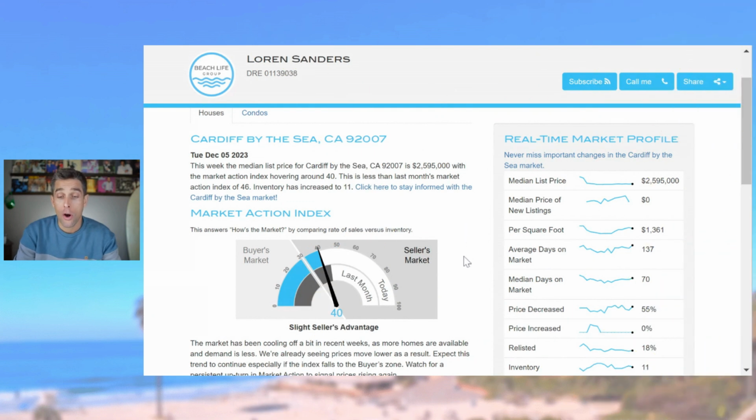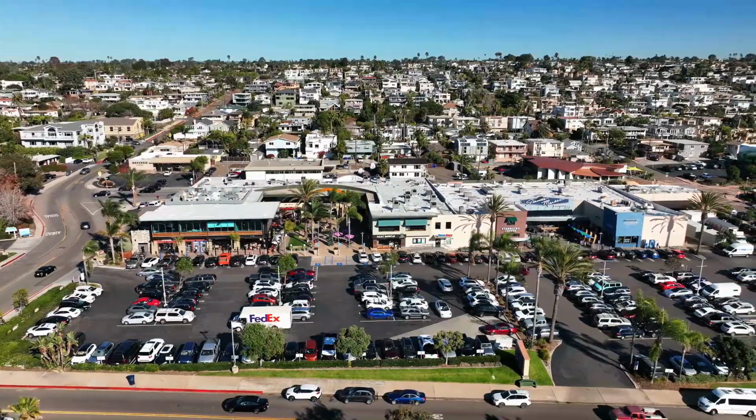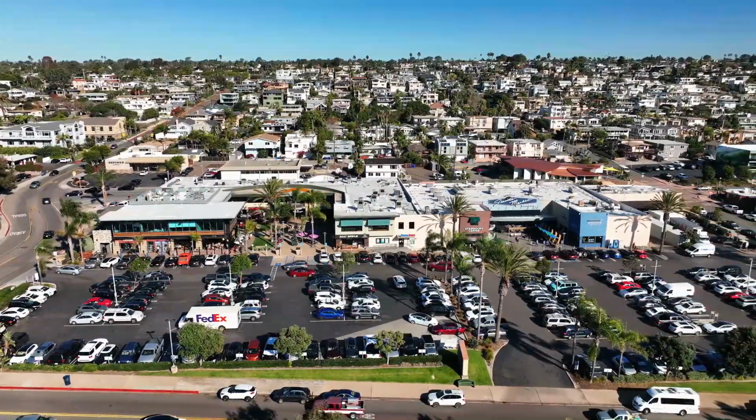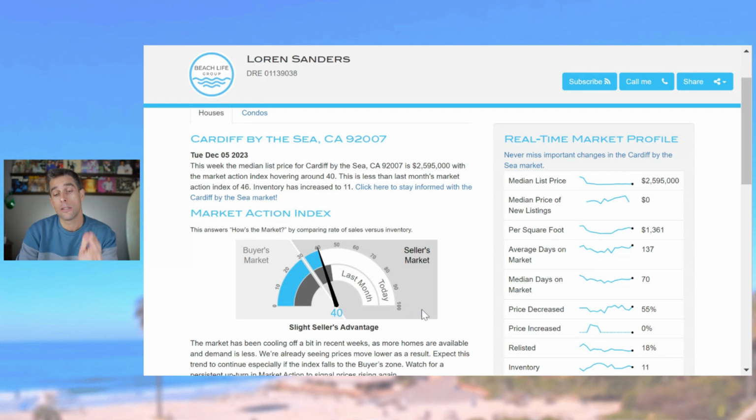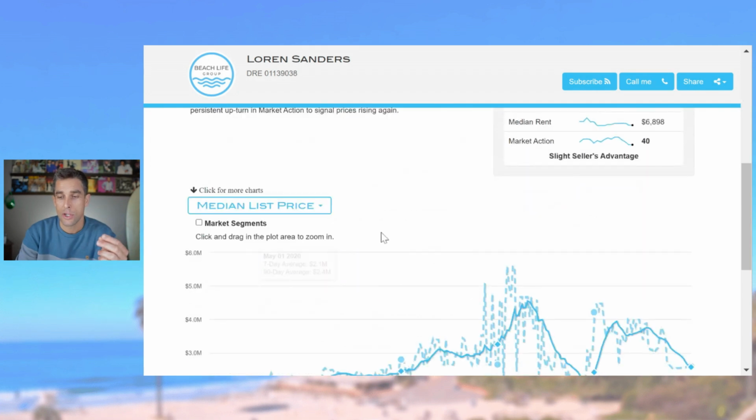Now we're hopping into Cardiff, and you may have seen as the price points have gone up, these numbers down here have gone down, especially from that 92078 zip code to 92007, which we're in right now. Still a little bit less, trending less than last month. So last month we were in more of a seller's market in Cardiff than in this month. So the market has been cooling off a bit in recent weeks as homes are available and demand is less. So now we're in the median price point about that 2.6 range.